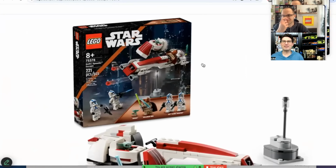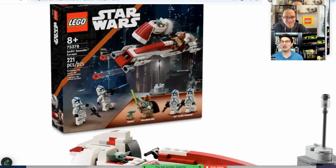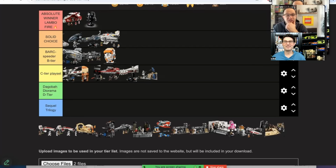What I love about this set is Lego knew out of the gate how bad it was. And so they did the box art to make it look like it comes with 4 clone troopers instead of 2. That bottom row matches it all up. I mean, look at that box. You really think there's a lot more in there. It's garbage. Let's rank it. It's going to go in D tier.